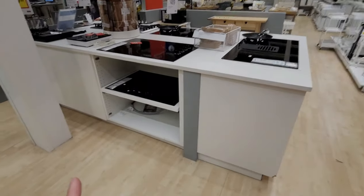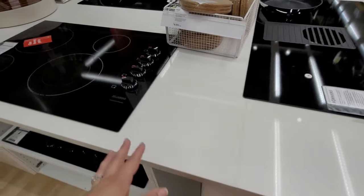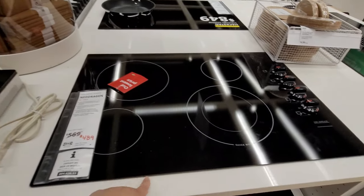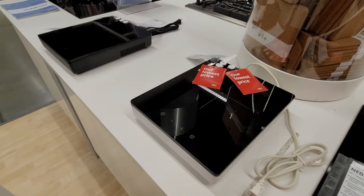And they even have your cooktops. They have the ones that go on your counter, gas or electric, and then they have these little hot plates. That's kind of cool.